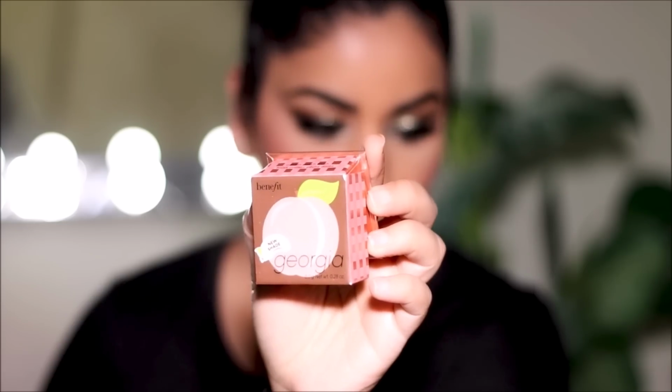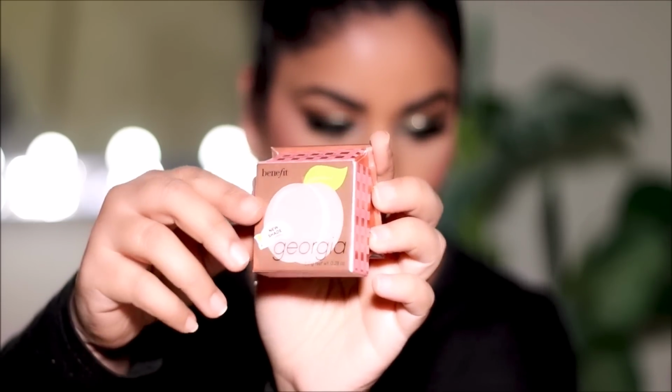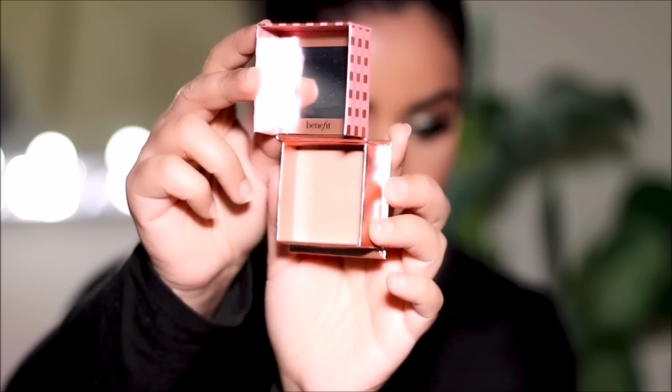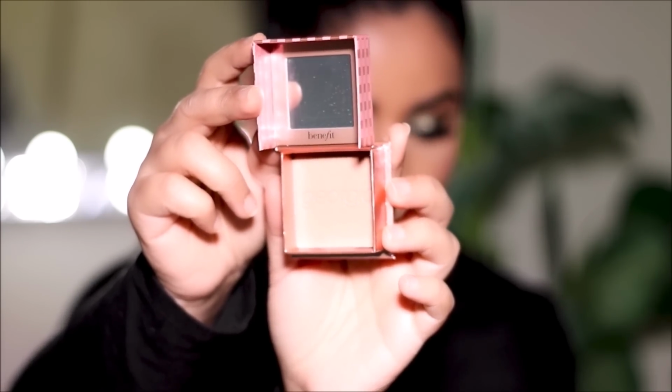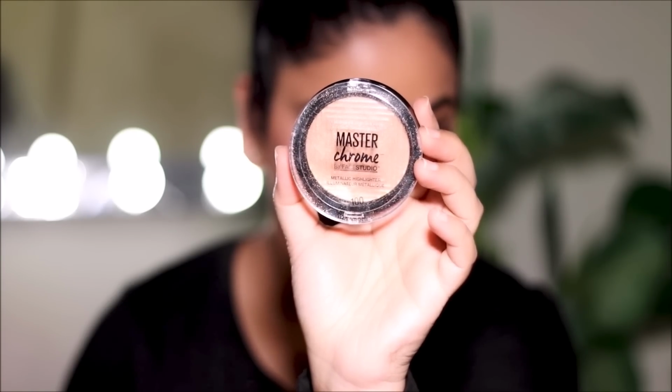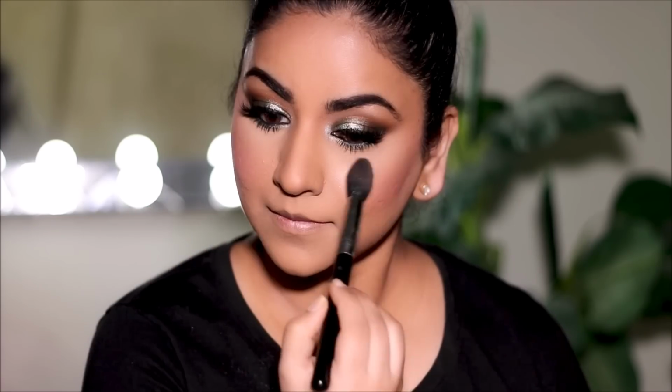For blush, I'm trying a new shade from Benefit in Georgia. This is such a very peachy toned, very simple, mellowed down blush. Just gives you enough color if you like that very simple look. So that's what I'm going to be using today. And to highlight and add a little bit of luminosity to my entire face, I'm going to be using the Master Chrome from Maybelline, one of my favorite drugstore highlighters.